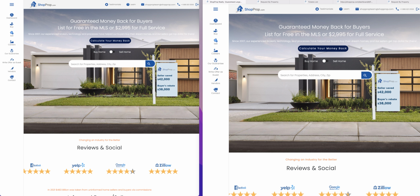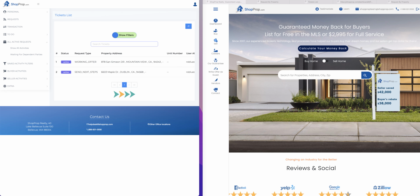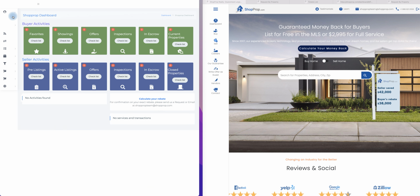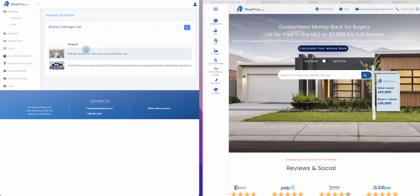First thing, obviously, you're going to do is list the property. Somebody would come on here, put their address in, and list the property for sale. That's step one. At that point, you'll be provided with a listing agreement, and any appropriate disclosures that you might have. When you've actually listed the property, you'll see your active listing here in your listing box. It's obviously a fake listing, but it's an active listing in ShopProp and also in the entire MLS.